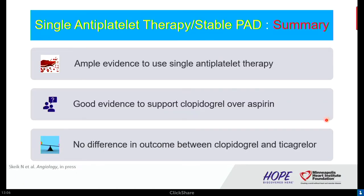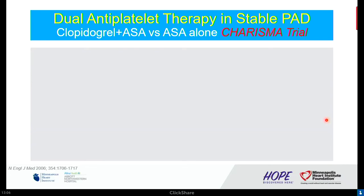Now, to summarize, for single antiplatelet therapy for patients with stable peripheral arterial disease, there is ample evidence to support single antiplatelet therapy. And there is good evidence from the CAPRIE trial to support clopidogrel over aspirin. There was no really significant difference between clopidogrel and ticagrelor.